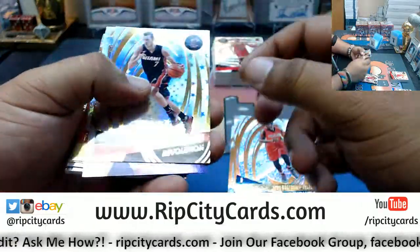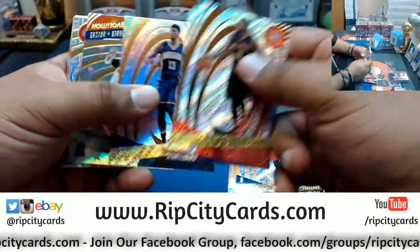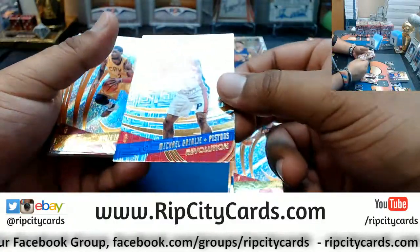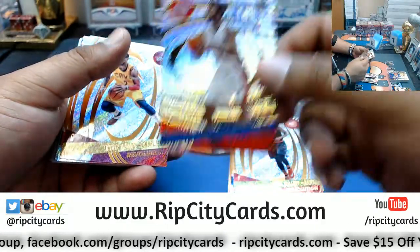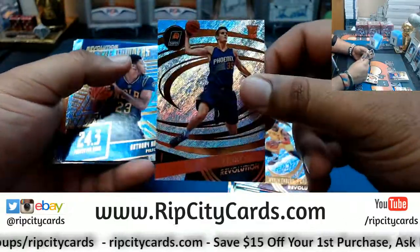Blah, blah, blah. Goran Dragic of the Heat, Astro. Brandon Ingram, Rookie Revolution. Ron Baker, Knicks, Astro. Mikal Bridges, Pistons, Infinite Rookie variation. Dragan Bender, Suns rookie.